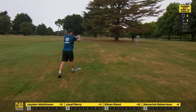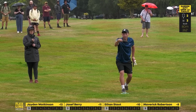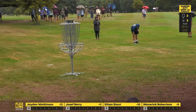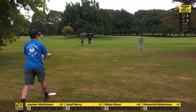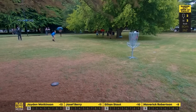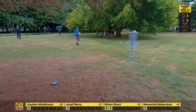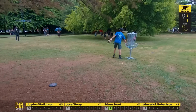Be interested to see how this weather affects the putting. I know sometimes the rain can make the grip a little slippery and make things not as routine as we're all used to. No problem for Ethan. Ethan doesn't mind. He's grabbing a stroke right off the start. Tied with Joe now.